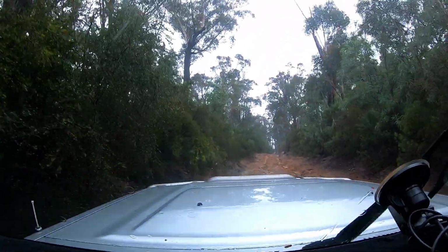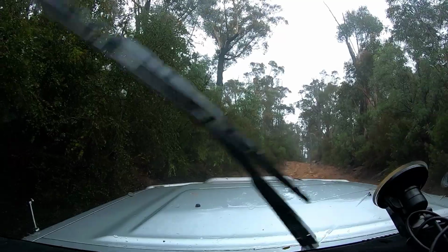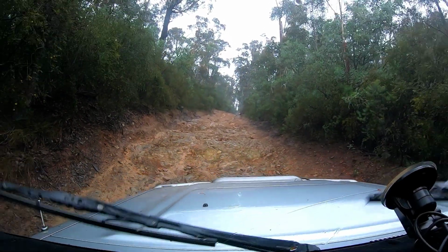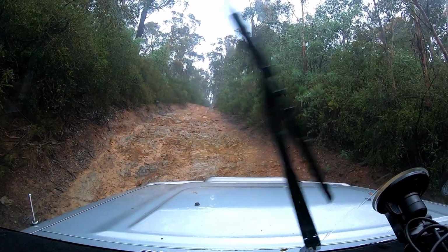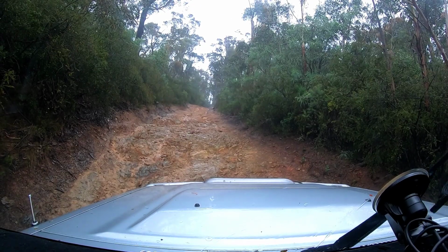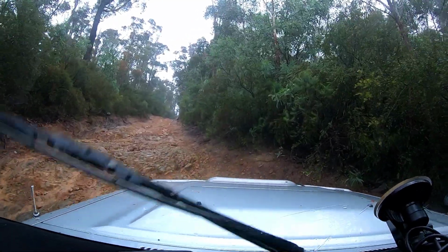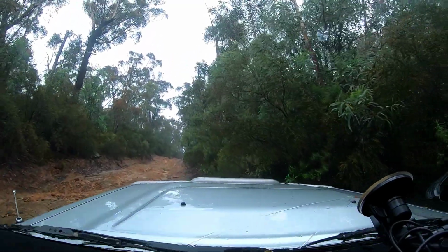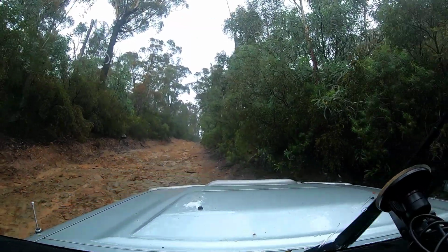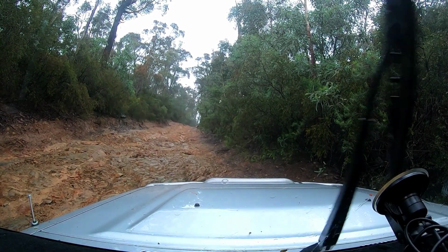Exposed rock there. And there was really no easy way to carry any momentum into that. I'll try the right hand side. Just unable to get traction. It's not looking likely.